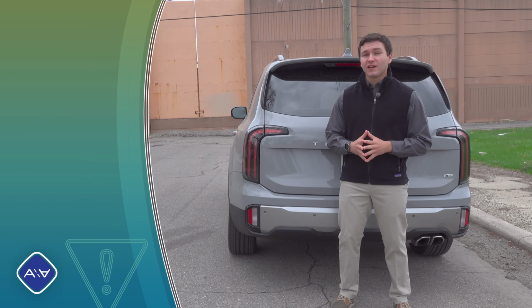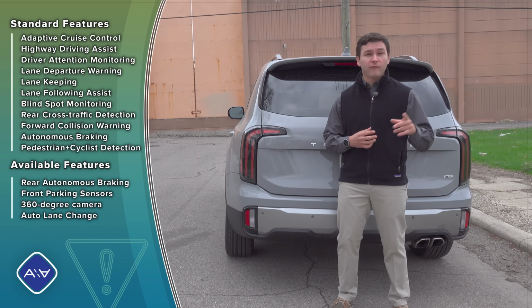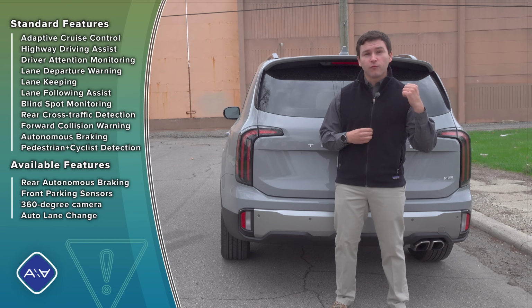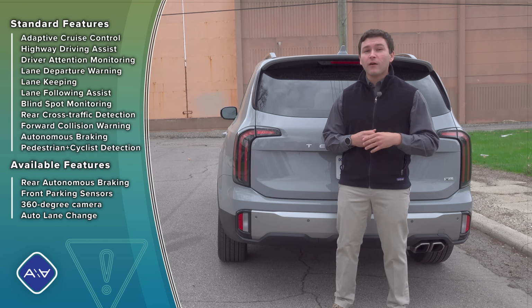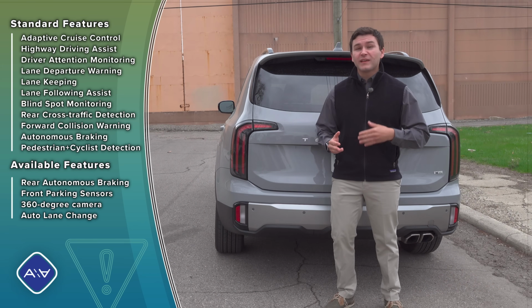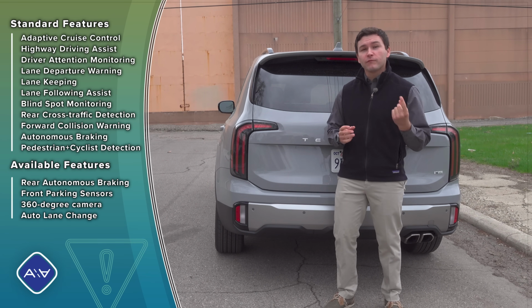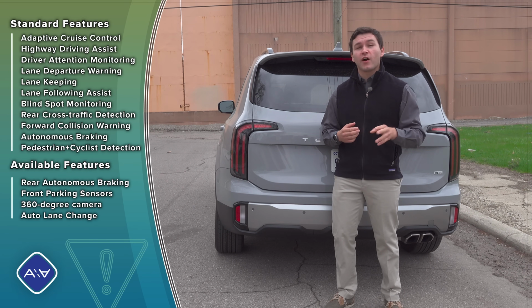Standard active safety features on the Telluride include adaptive cruise control with highway drive assist, a driver attention monitor, a traffic sign recognition system, lane departure warning with lane keeping assist and lane following assist, a blind spot monitor, rear cross traffic alert and avoidance, auto emergency braking with pedestrian, cyclist, and junction turning assist, as well as a safe exit assist and a rear occupancy alert system. Optional equipment includes enhanced automatic emergency braking with steering assist, front parking sensors, reverse automatic braking, a surround view 360-degree camera, a blind spot camera system, and highway drive assist 2, which features automated lane changes.